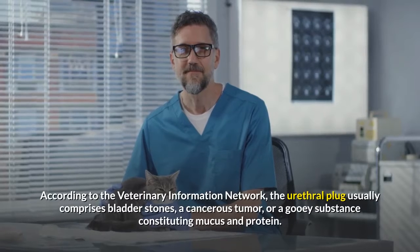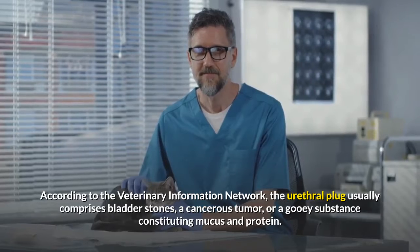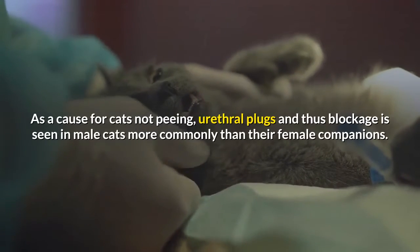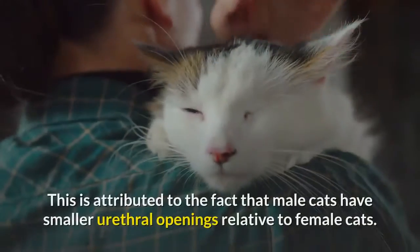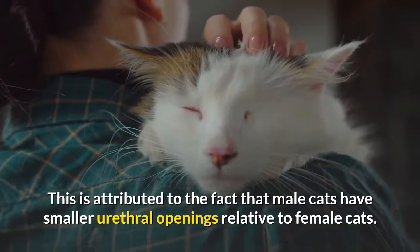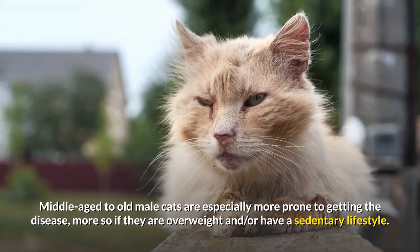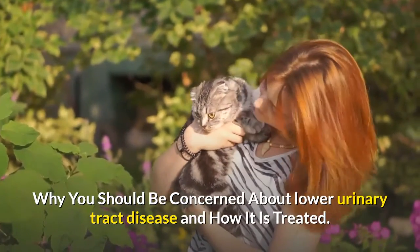According to the Veterinary Information Network, the urethral plug usually comprises bladder stones, a cancerous tumor, or a gooey substance constituting mucus and protein. As a cause for cats not peeing, urethral plugs and thus blockage is seen in male cats more commonly than their female companions. This is attributed to the fact that male cats have smaller urethral openings relative to female cats. Middle-aged to old male cats are especially more prone to getting the disease, more so if they are overweight and/or have a sedentary lifestyle.